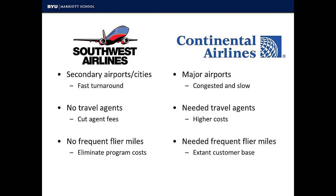So this is a great example of dealing with barriers at the deployment stage because Continental actually made it through recognition, incentives, diagnosis, and even resource acquisition. But they really failed at the task of effectively deploying those resources because they could not or would not adjust their systems and practices to effectively deploy those resources like Southwest.